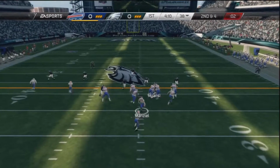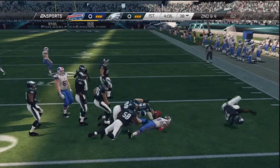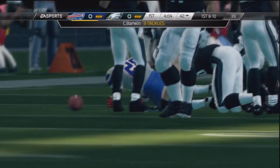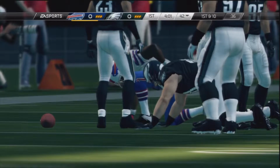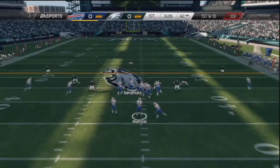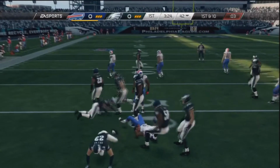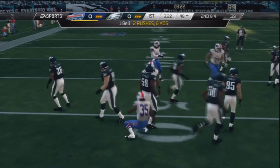And Manziel sends a man in motion. Handoff C.J. Spiller. Spiller to the outside. And he would get hit and make it 1st and 10 for the Buffalo Bills. I did not think he got that first down, but I guess the refs did. And next play, Manziel handoff to Bell. Bell to the outside. Patrick Chung comes in and levels him completely.